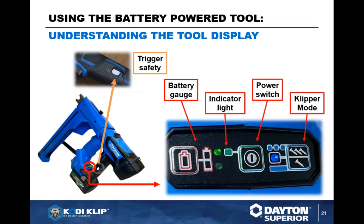Understanding the tool display: of course, it's a battery tool from Metabo, and what we did is take one of their battery tools and turn it into a clip gun, and they did a great job with that. You're going to have a safety trigger, just like the pneumatic gun has a safety. You're going to have a battery gauge, indicator light, power switch, and a clipper mode.